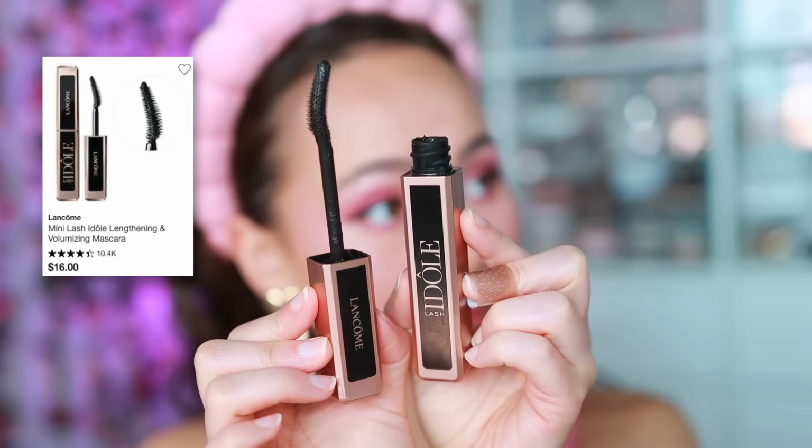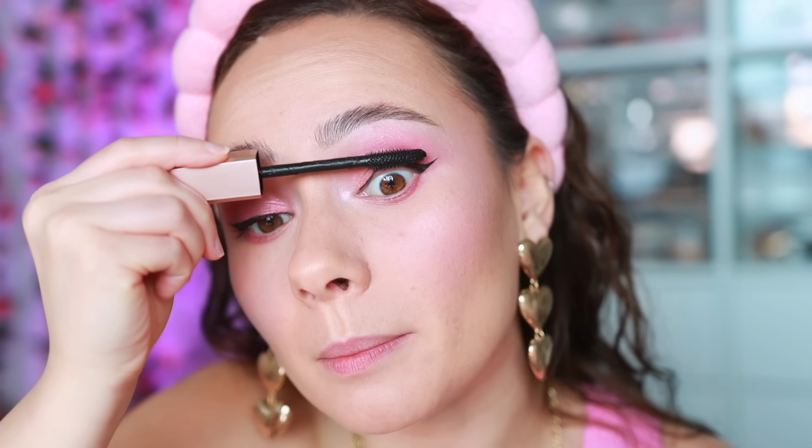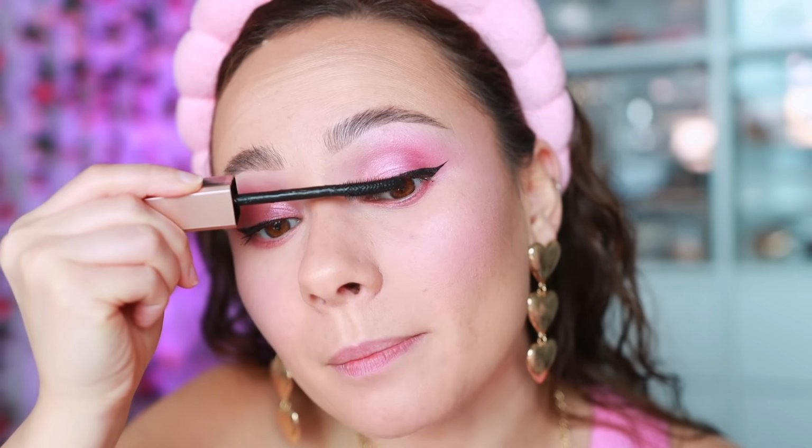Mascara, let's go, Lancome Lash Idol. This one has pretty pink packaging. I'm not obsessed with this formula, but it's what I had opened that had pink packaging. Sorry, no pink lashes today for me.